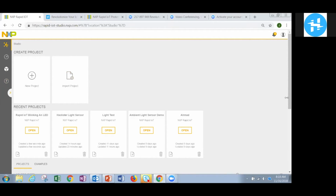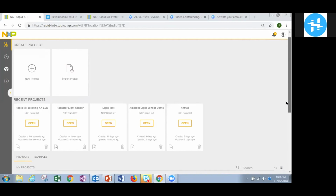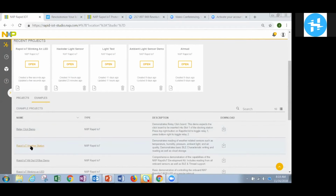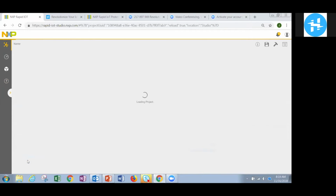Let's move on to the next. Let me show you different views. Let me open a different application. Let's go to the weather station. It could be anything, or I'll do the out of box. So you can see I'm opening this up. It's a pretty complex application.